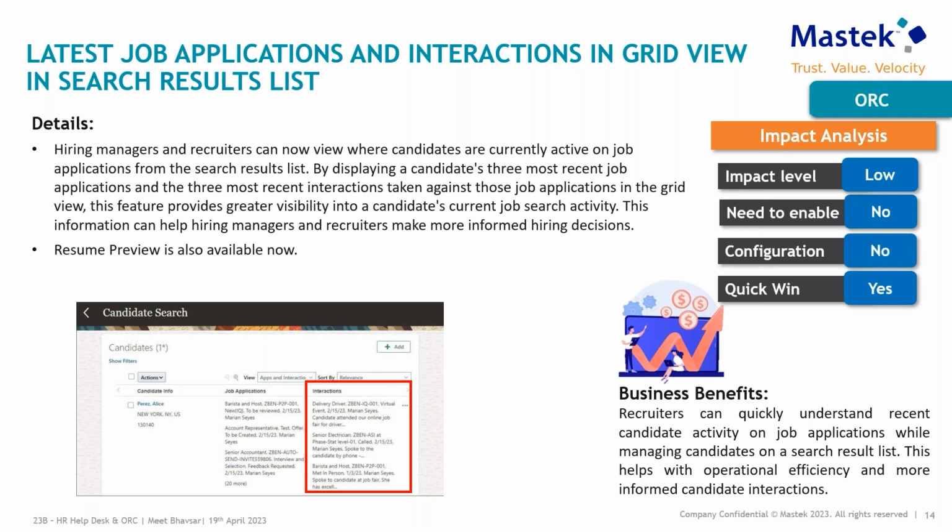Now, you do know that the grid view has been released by Oracle since a couple of years now, right? And it was a much sought after feature that customers had. So I think this is just Oracle building on top of it, and I think recruiters and hiring managers would have a massive impact in using this particular feature.